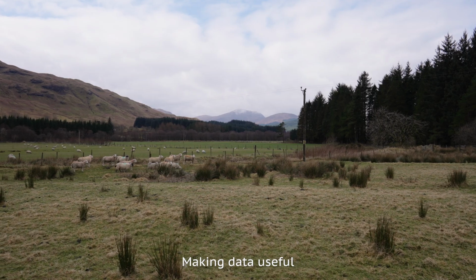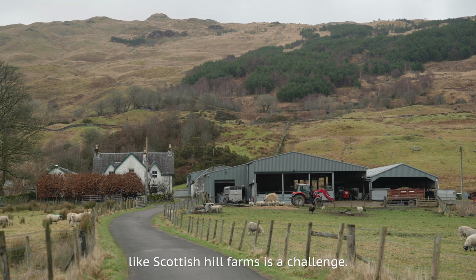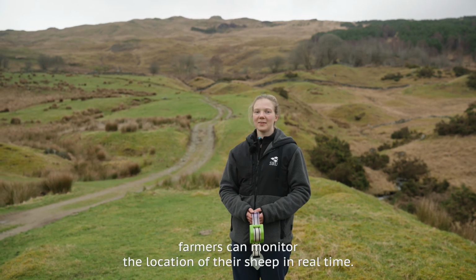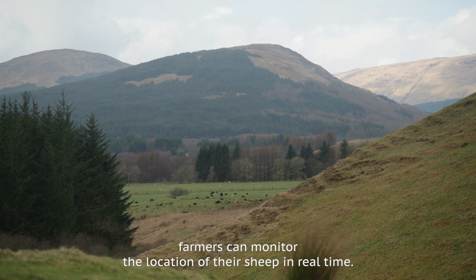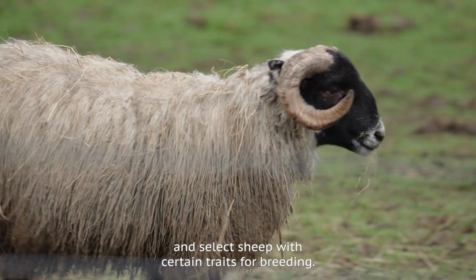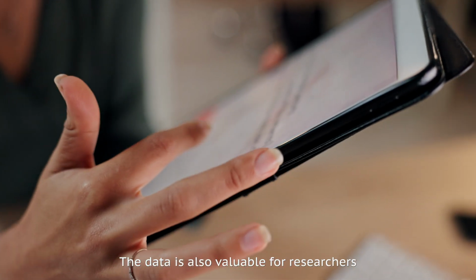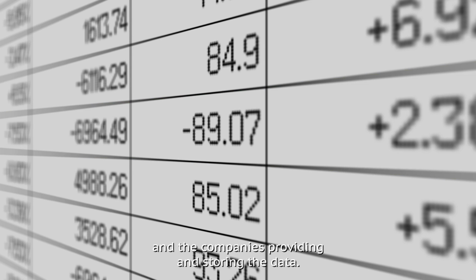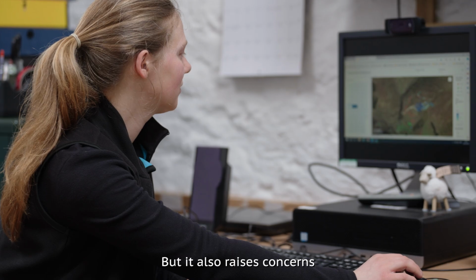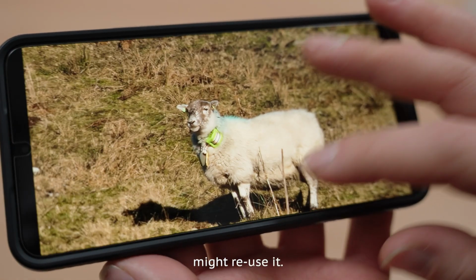Making data useful in wilder environments like Scottish hill farms is a challenge. By using GPS-enabled collars, farmers can monitor the location of their sheep in real time, understand their feeding patterns, and select sheep with certain traits for breeding. The data is also valuable for researchers and the companies providing and storing the data, but it also raises concerns about who should own the data and how companies might reuse it.